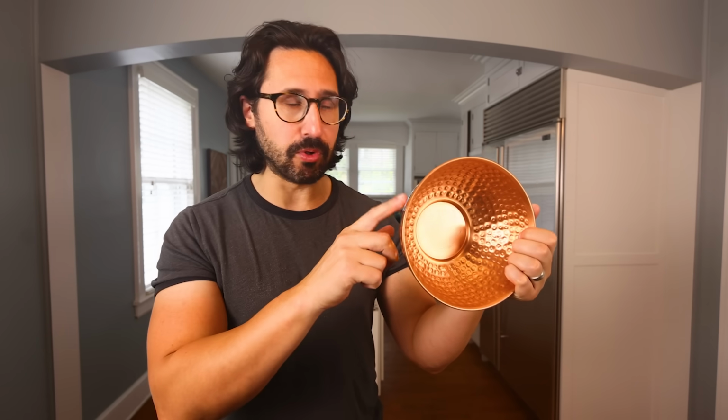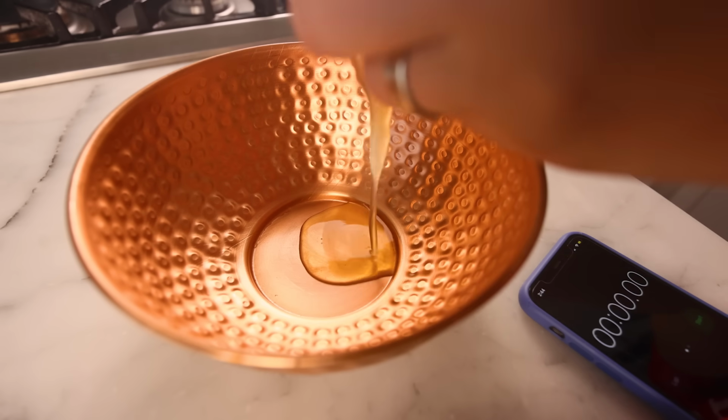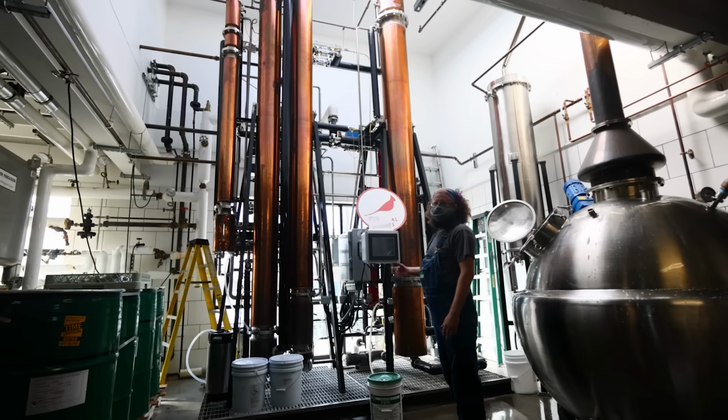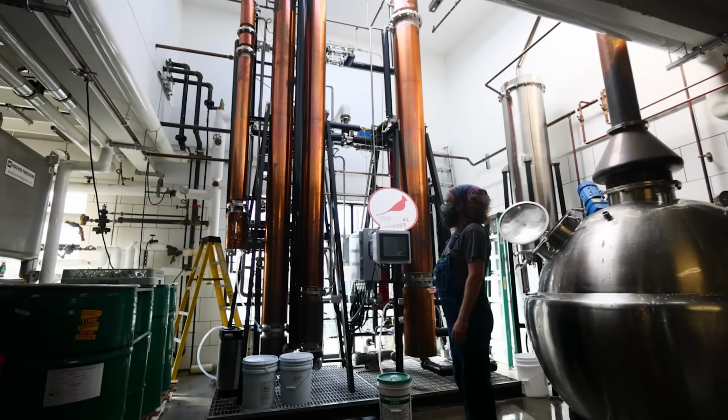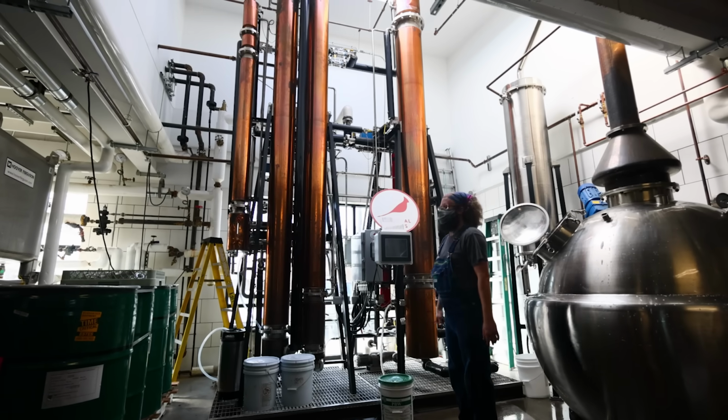Now, I'm not telling you to go buy a copper bowl. You can get a similar effect by just putting a pinch of cream of tartar or a squeeze of lemon juice in with your egg whites. I'm just here to explain why, historically, people used copper for this. Copper's affinity for sulfur is also one reason why people distill alcohol in copper vessels, as we saw in the video we did a few weeks ago at this distillery in Indiana.